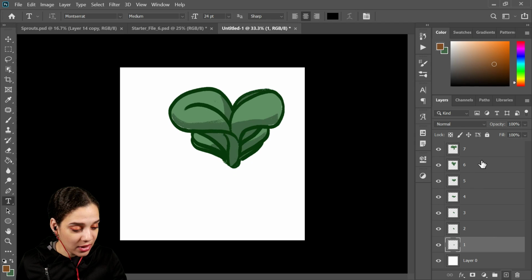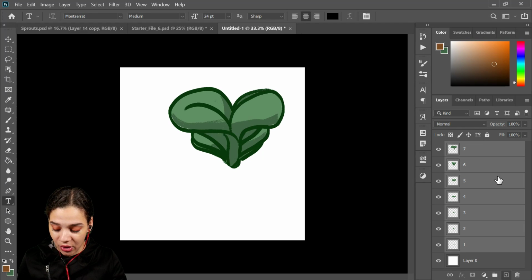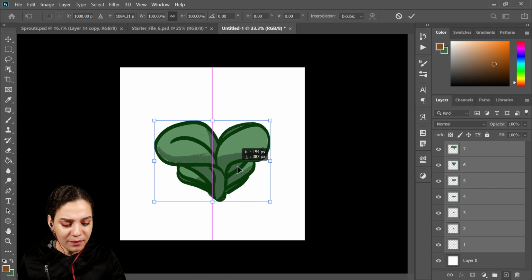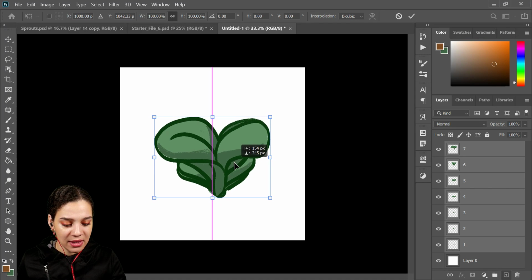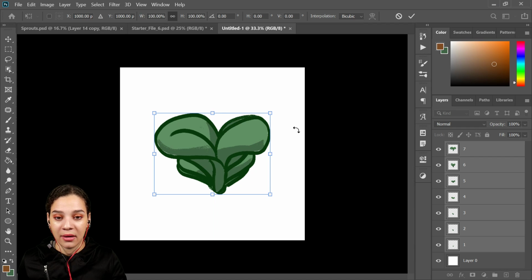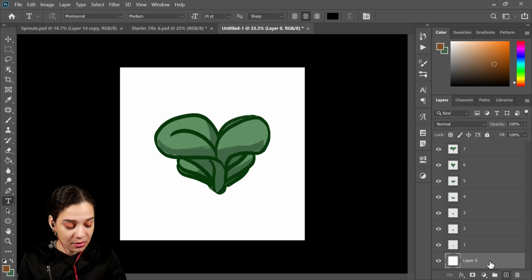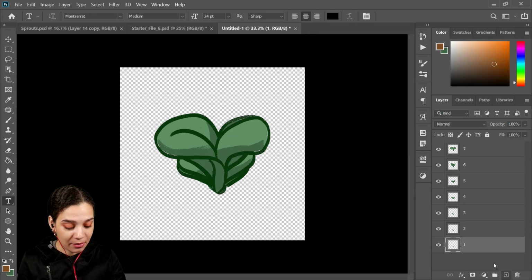All right, so now that I have this, I'm going to select these all over again. I'm going to say Control-T to transform. And I'm going to center this in the center of my file here. I'm going to maybe bump it over just a little bit. All right, so I have all of these. I'm going to come down here. I'm going to delete the background.